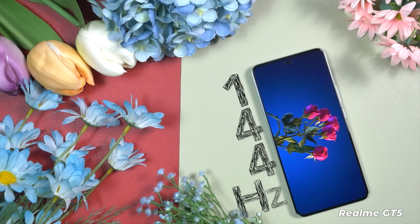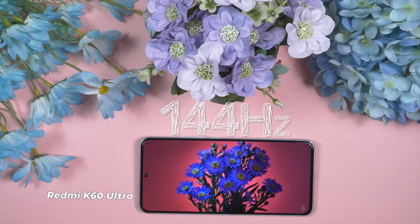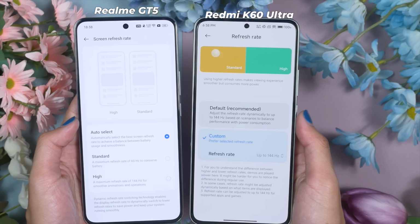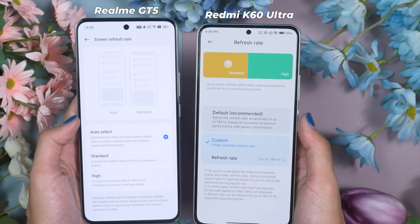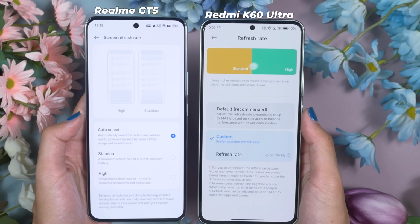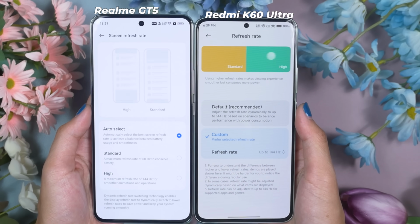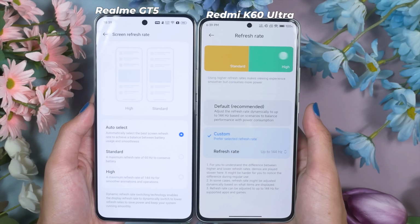Talking about smoothness, both of these two smartphones support 144Hz refresh rate, but there is a thing I really don't like. There are only two different refresh rate options. We can either go with the standard 60Hz or we can select high refresh rate 144Hz. There is nothing in between.